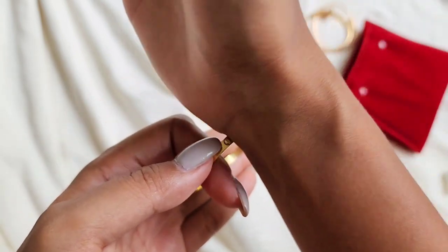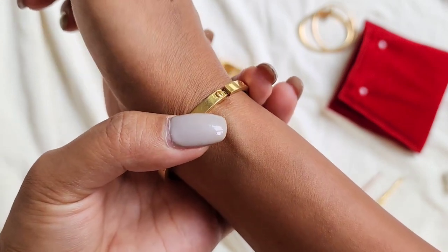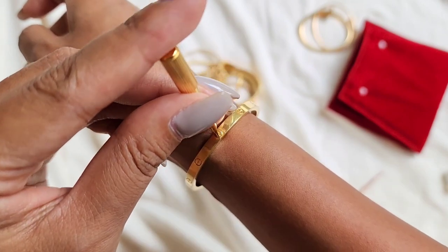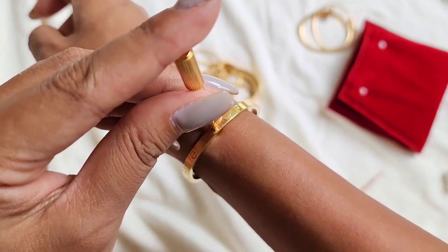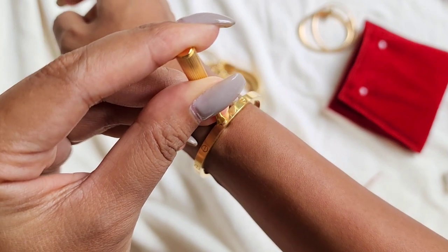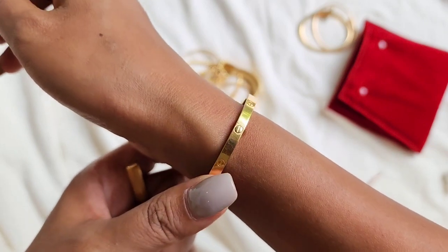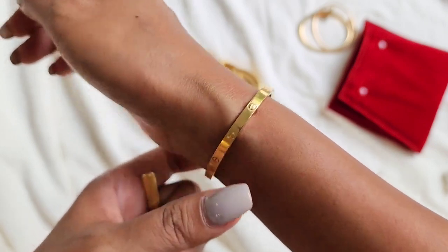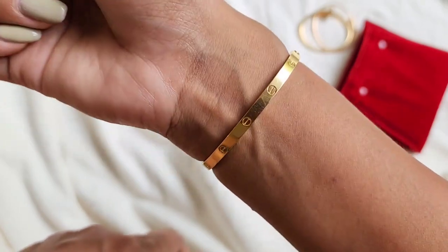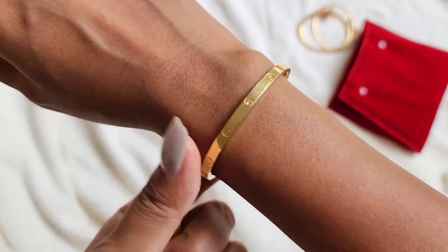To wear the bracelet, it's just like this, and then close it. To lock the bracelet, we screw it with the screwdriver like this, and right now the screw is in the horizontal position, which means closed. For this bracelet, I have a lot of scratches as well, because I love to wear the bracelet.